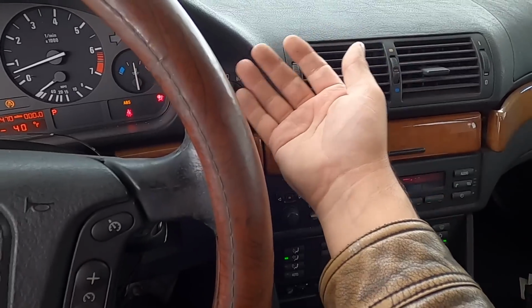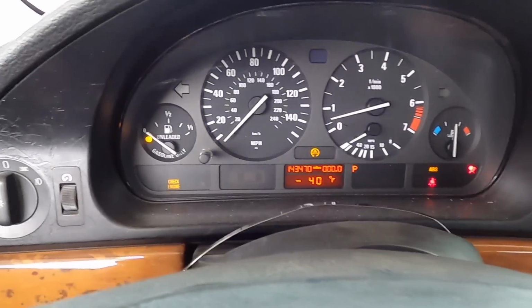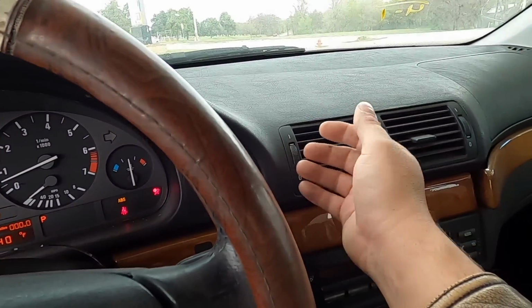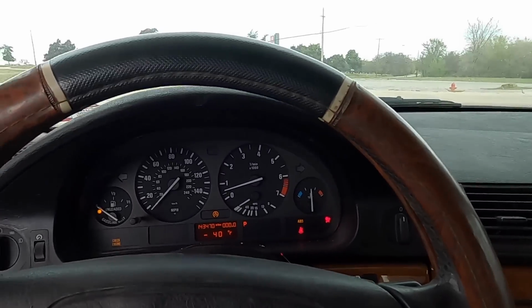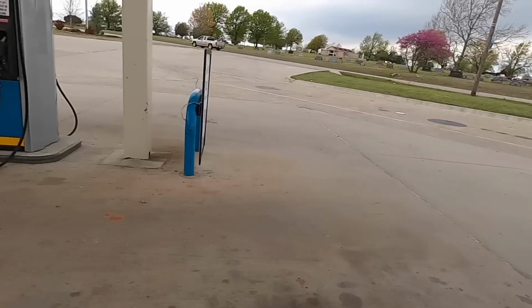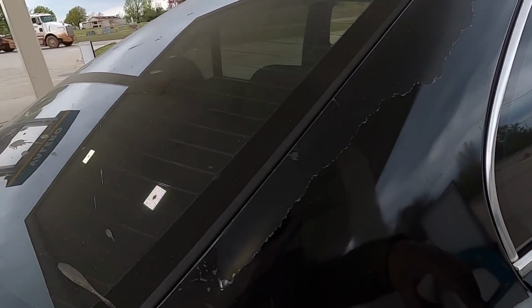Okay guys, so we moved to a gas pump. We have hot heat coming out of the vents. That's a good sign. The temperature gauge is back at normal. The gas gauge is below empty, so we're definitely going to fill up. This heat is good and hot. It's running well. The engine isn't ticking or tapping anymore. So let's go ahead and fill it up. Make sure it's got a full tank of fresh premium gasoline in it.